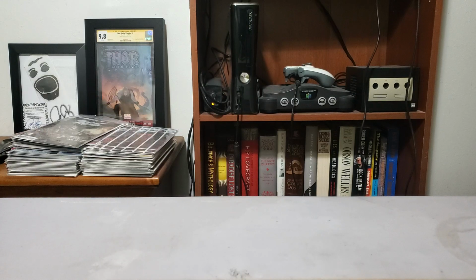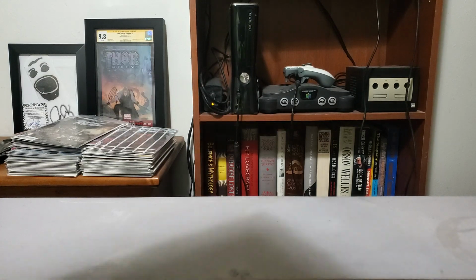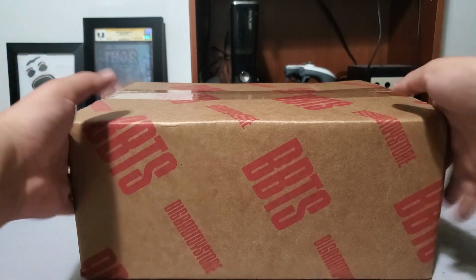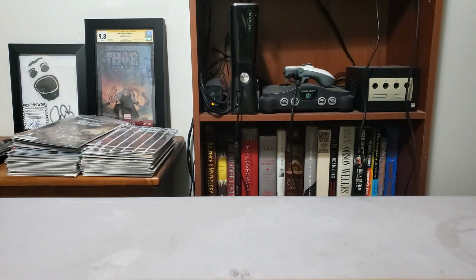And last box. Oh, this is the one I didn't get in the thumbnail photo. It's a bit of a bigger box, so it could be a couple of figures in here, or it's going to be something really random. I just don't know what. Let's find out though. I'm trying to think of what I would have ordered that would require a box this big, unless it's stuff that came out at the exact same time. It is. Okay, yeah, it's a couple of figures.